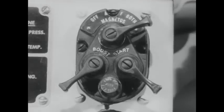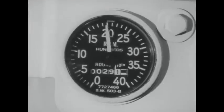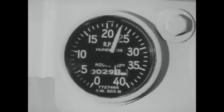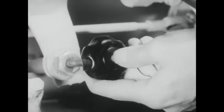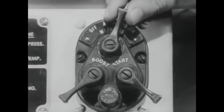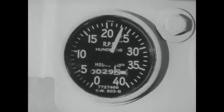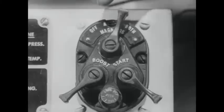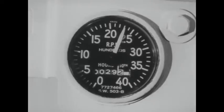With the magneto switch in the both position, he accelerates the engine to 2,500 RPM and sets the hand throttle to hold it at 2,500. Then he moves the magneto switch to the F position and observes the tachometer for RPM decrease. If the drop is less than 225 RPM, the flywheel magnetos are okay. He returns the mag switch to both and leaves it there until the tach again reads 2,500.